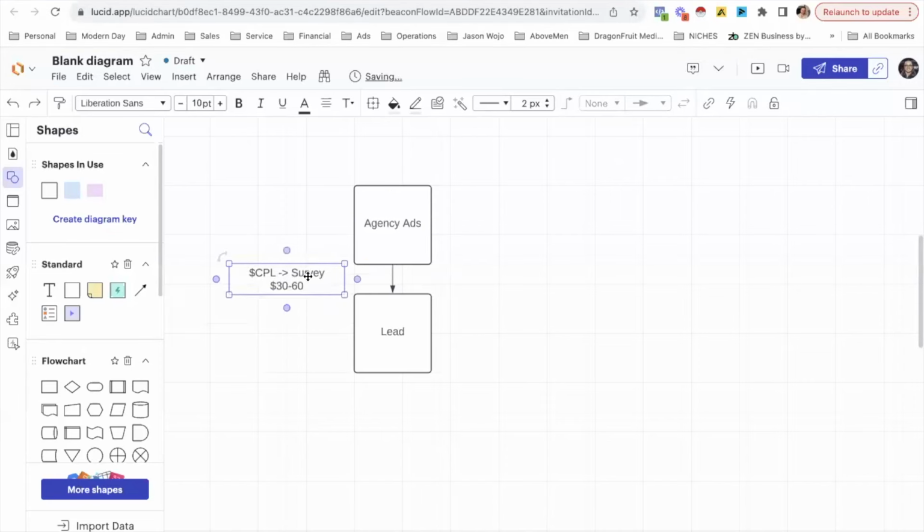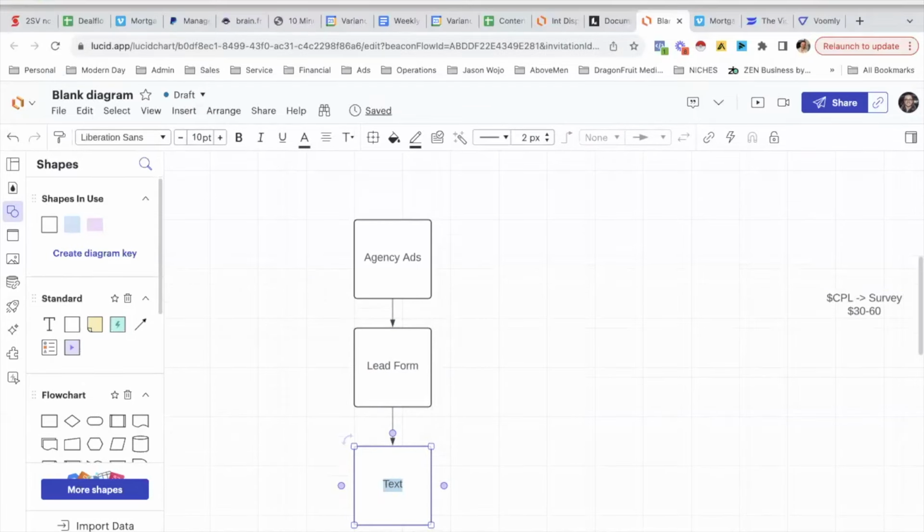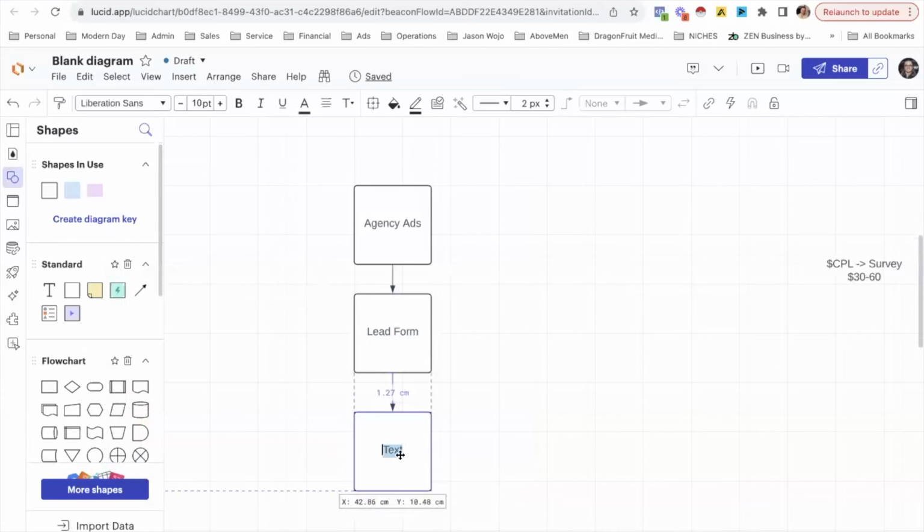$30 to $60 is for cost per survey. So agency ads traditionally, you're doing lead forms. Okay. And let's just say you're spending, we'll make it a simple example, $1,000 a month. Let's just say lead forms are coming in for $15 a pop. You're generating 66 leads a month. Okay. 66 leads per month under that model.